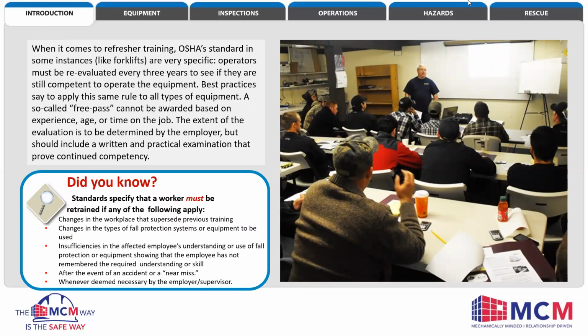When it comes to refresher training, OSHA's standards in some instances, like forklifts, are very specific. Operators must be reevaluated every 3 years to see if they are still competent to operate the equipment. Best practices say to apply the same rule to all types of equipment. A so-called free pass cannot be awarded based on experience, age, or time on the job. The extent of the evaluation is to be determined by the employer, but should include a written and practical examination that prove continued competency.